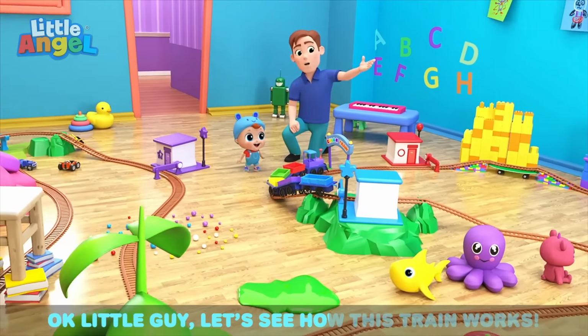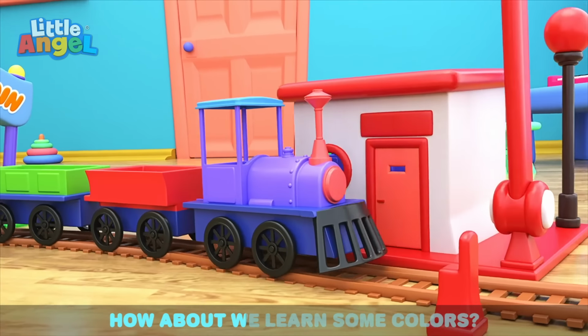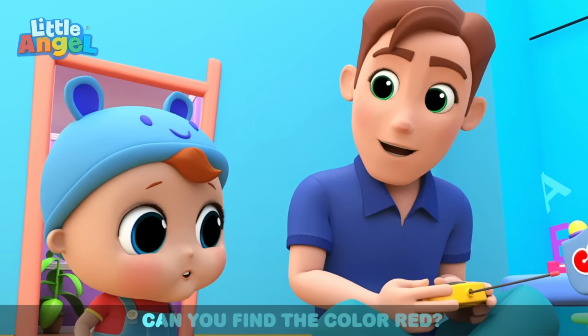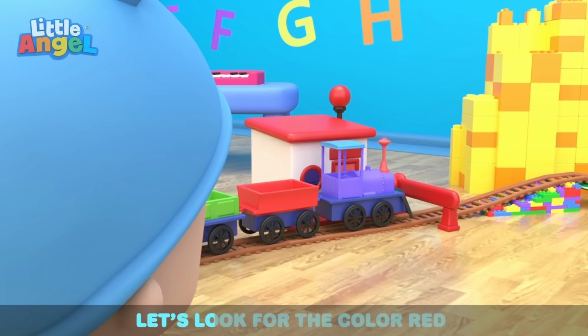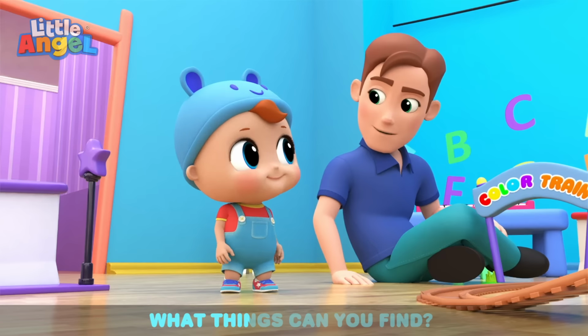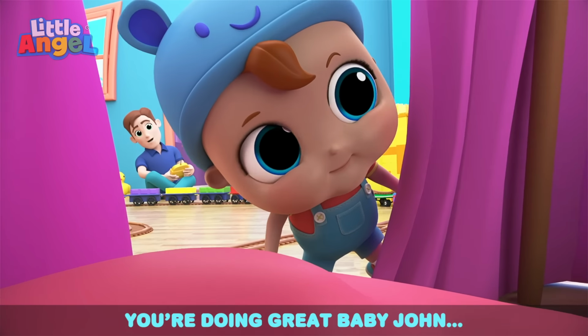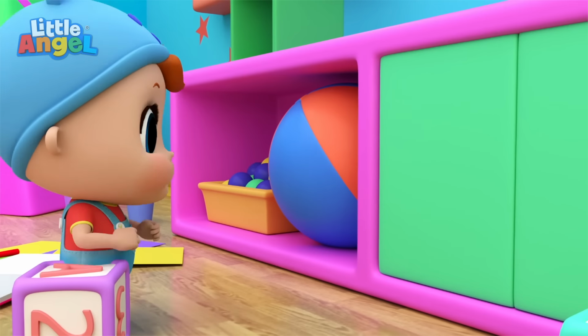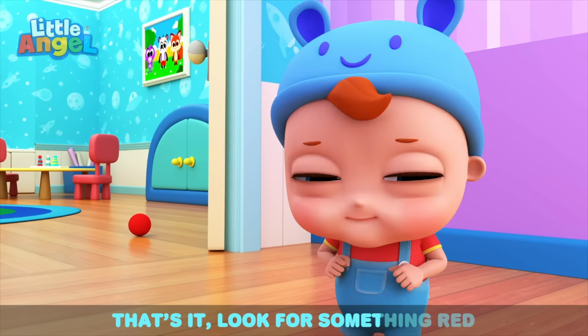Okay, little guy, let's see how this train works. How about we learn some colors? Can you find the color red, the color red? Let's look for the color red. What things can you find? You're doing great, baby John. That's it. Look for something red.